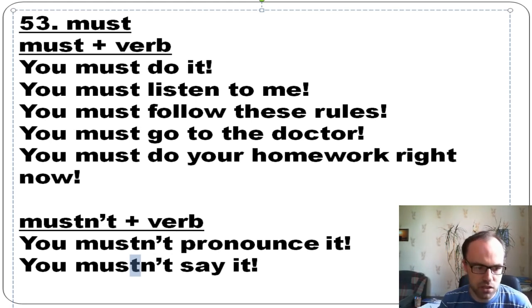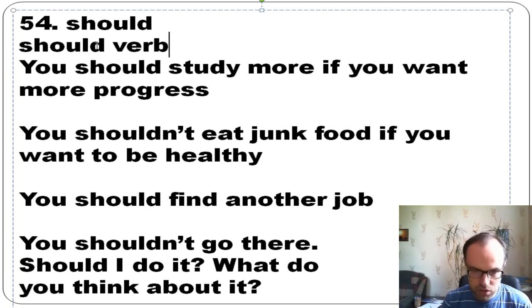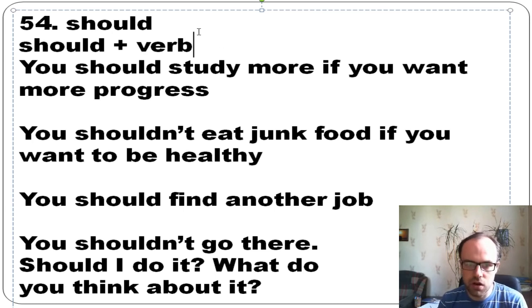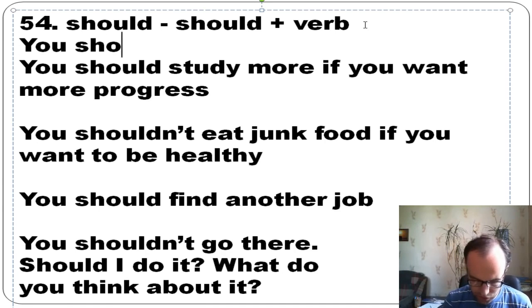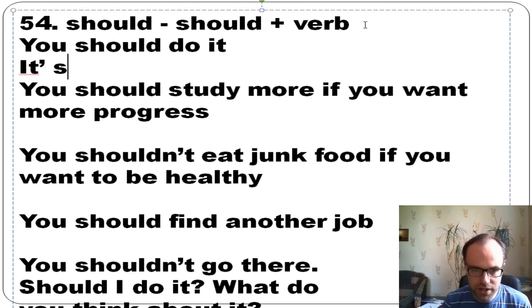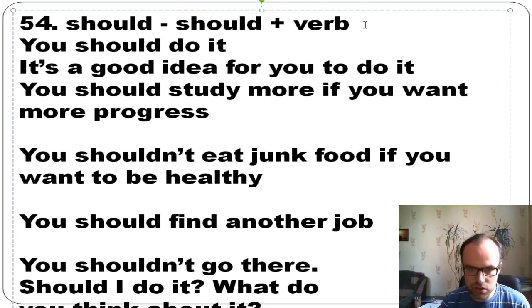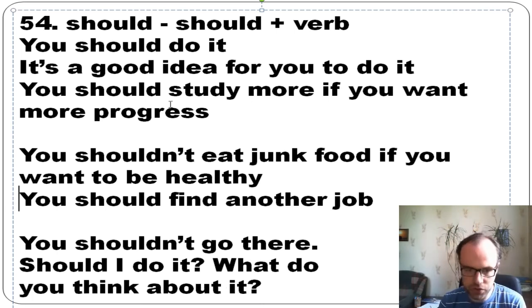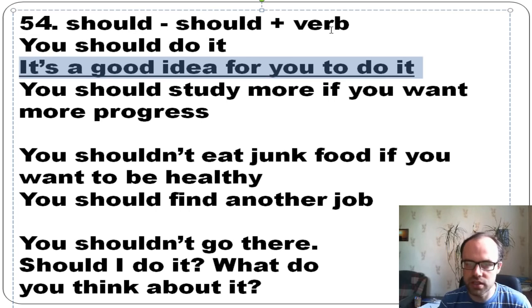Okay, next, should. So should plus verb. So you can say, for example, you should do it. It means it's a good idea. It's a good idea for you to do it. Okay? So should means it's a good idea.